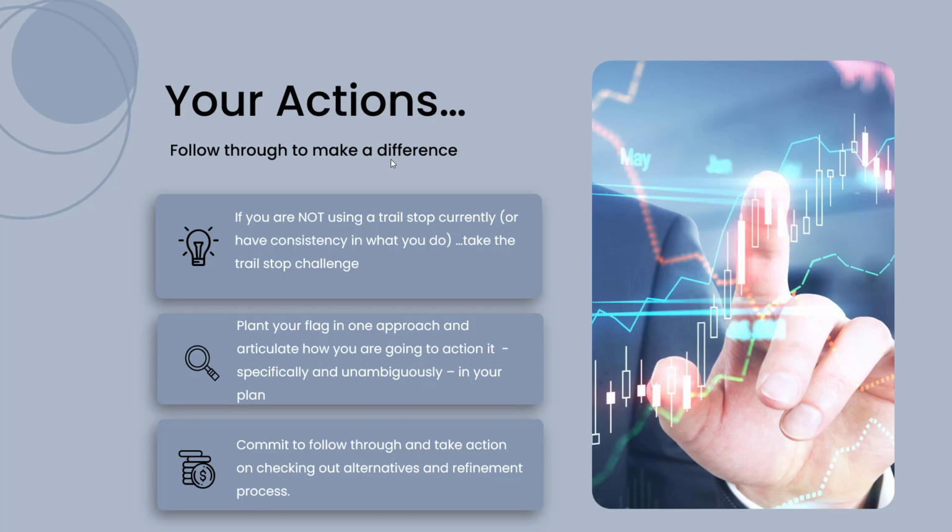And using that refinement process, you can find yourself in a position where you've got a trading plan that you really believe in, that is creating reliable results, and it's going to serve you for a lifetime of trading. As I said, it's not rocket science, but it does require some work from you.